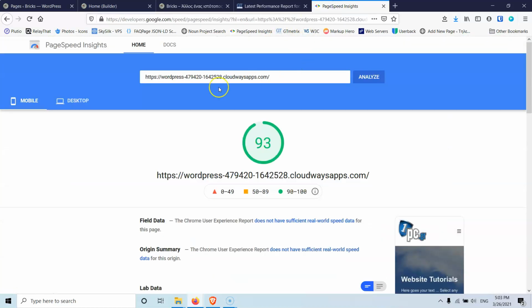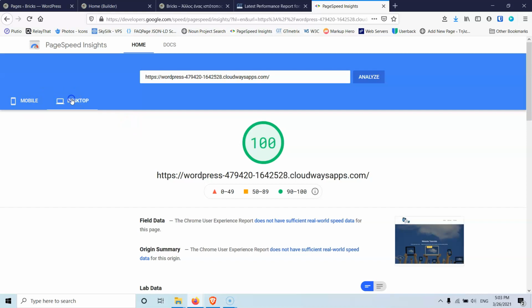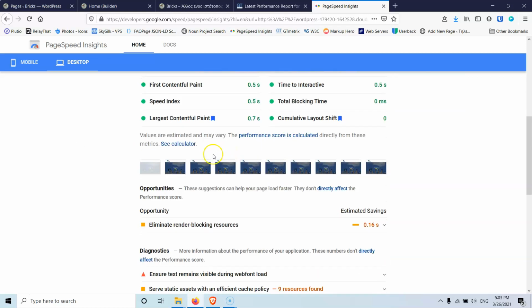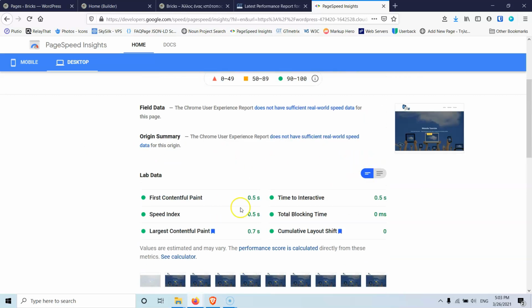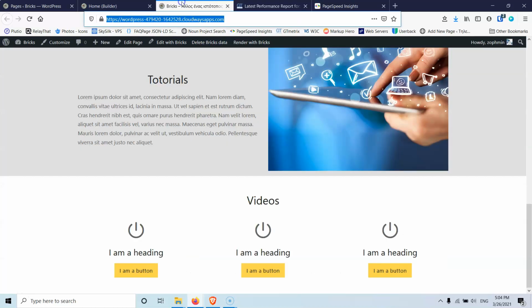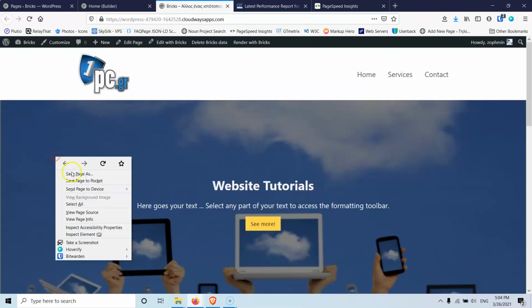Now, in PageSpeed Insights, we have 93 for the mobile and 100% for the desktop. And if I see what it's loading, you can see that it's loading, of course, this page, and we have the first contentful paint at only 0.5 seconds. Time to interactive is only 0.5 seconds as well.